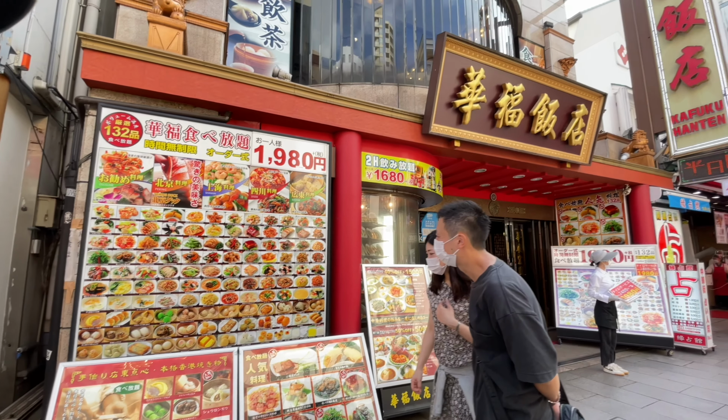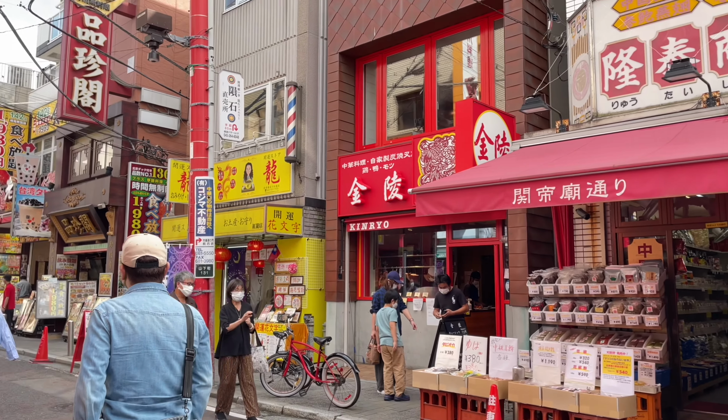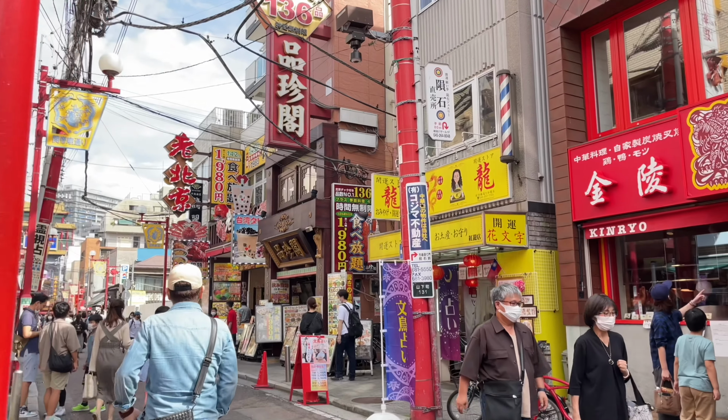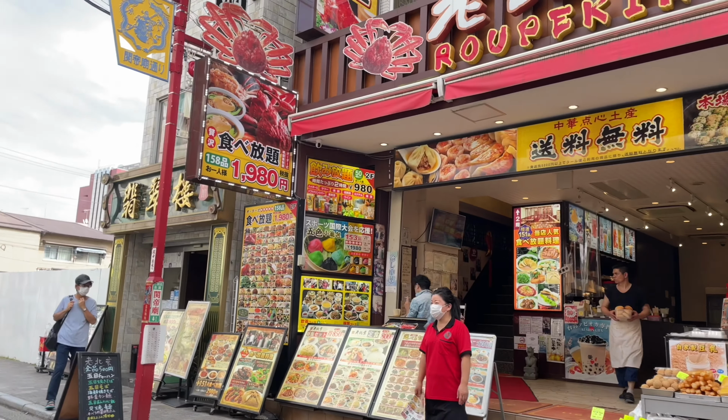Now we're thinking of where to eat because we didn't take breakfast this morning, and this resto caught our attention because they offer only food, most especially seafood, and come on, let's try it out.